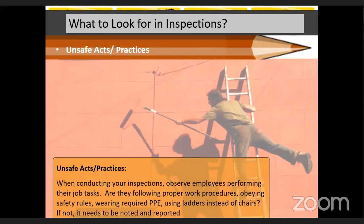Then unsafe acts and practices. When conducting inspections, observe employees performing their job tasks. Are they following proper work procedures, obeying safety rules, wearing PPEs, using ladders instead of chairs? If not, it needs to be noted and reported. Instead of stacking chairs or standing on chairs, a ladder should be used. Standing on chairs or stacking chairs to change a bulb in the office or to do something that is high is an unsafe act and practice, and such must be avoided.